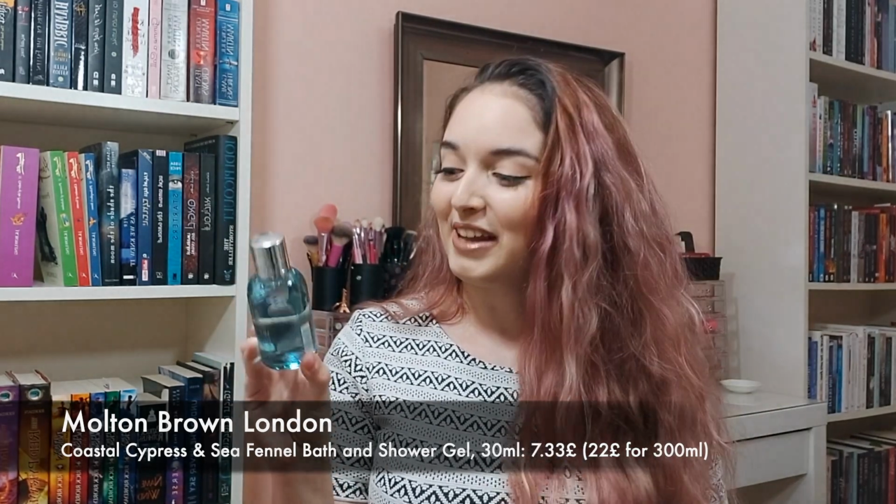Next, another thing for the shower is this Molton Brown London Coastal Cypress and Sea Fennel Bath and Shower Gel. Okay, that was long. Basically just the shower gel. It's actually a really nice size for a shower gel. It has 100 milliliters, which is 3.3 fluid ounces, and let's see how it smells.